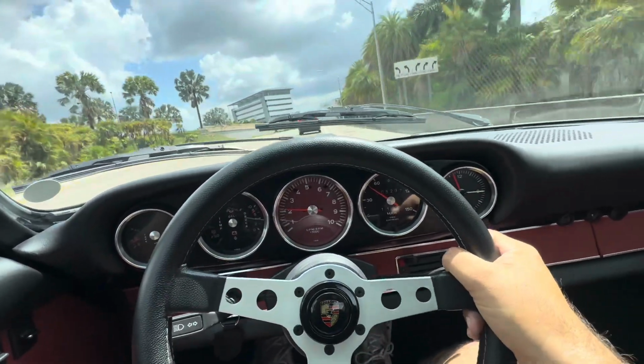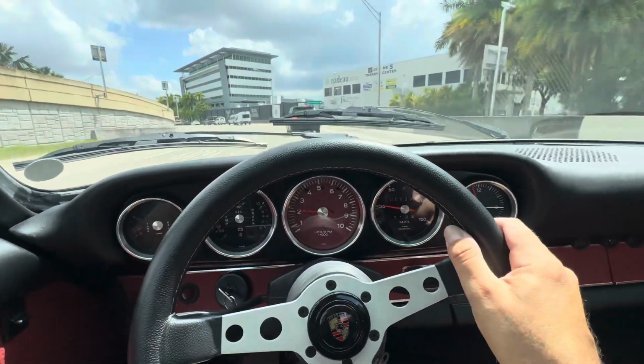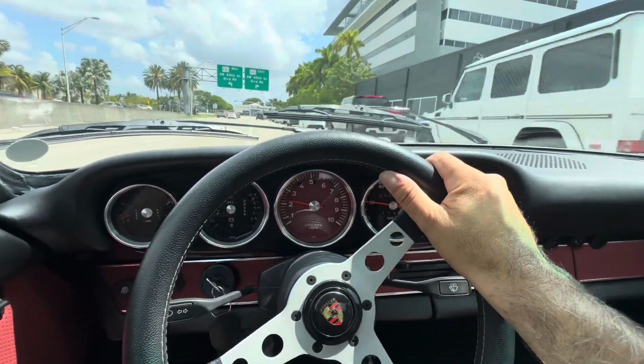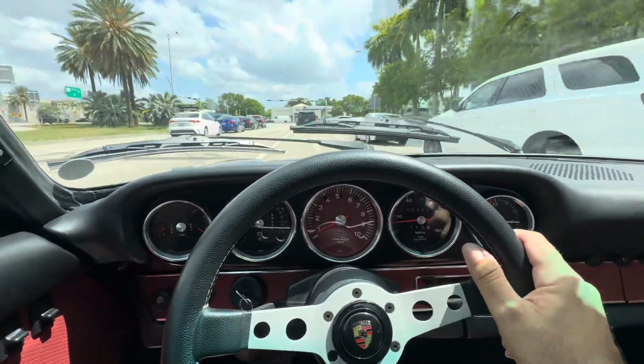Currently on 4 brand new, freshly installed Michelin Pilot Sports, the 4Ss. And we're back sitting in traffic.